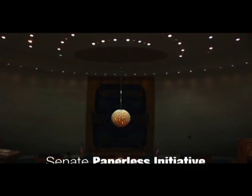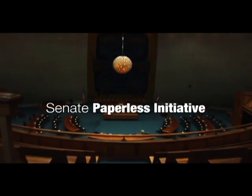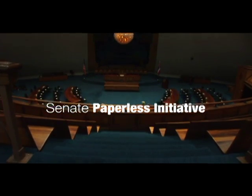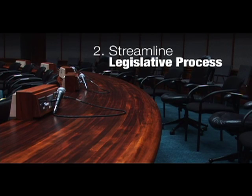The idea was later expanded to the 2008 legislative session, when Senate President Hanabusa launched the Senate Paperless Initiative, with two goals in mind. One, improving the public's access and participation in the legislative process, and two, streamlining legislative operations by reducing paper waste.